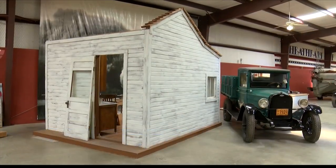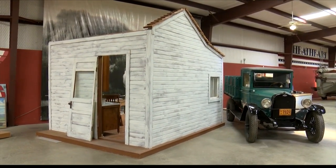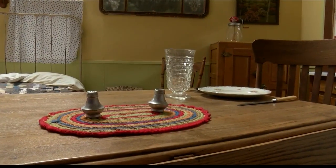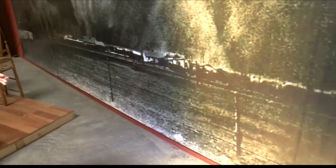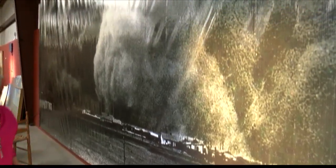A little more than a decade after the town was established, the Dust Bowl hit in 1936. Here we have a replica of a house, what it looked like inside of a house during the Dust Bowl days. The house is a replica, but the items inside are from the 1930s, and so is the photo in the background. You can see the town of Perryton right down here, and then you can see the dust rolling in.